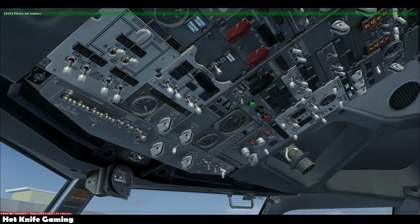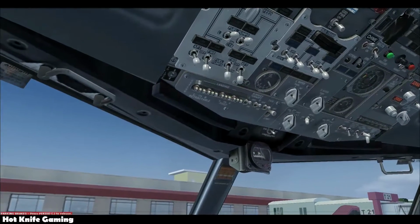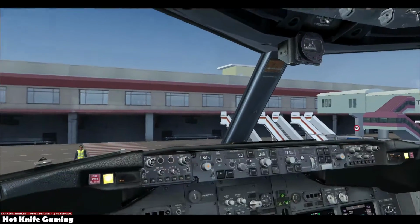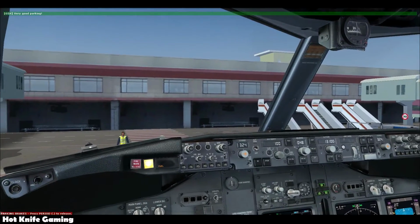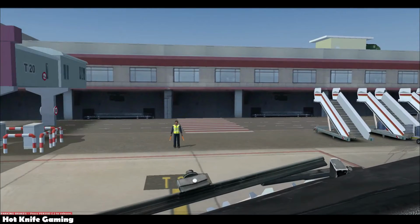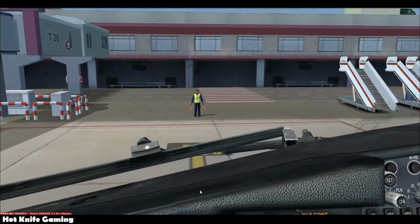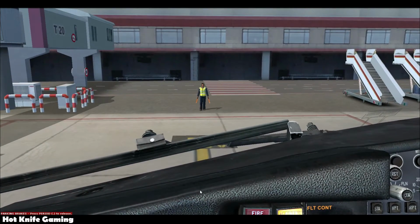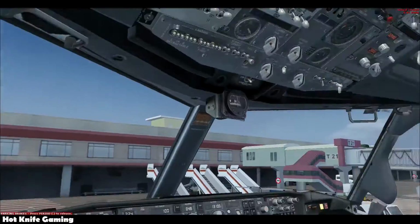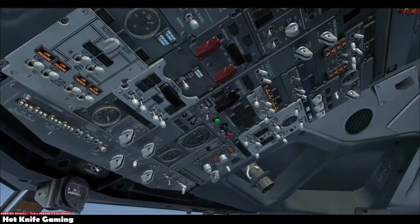So, hydraulics off. Few bumps. Beacon to off. Collision light off. Very good parking. Thank you. He's not going to dance, is he? Time to dance. I don't know how that works. Oh, never mind. Window heat's off.